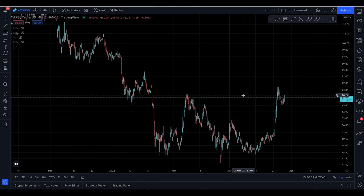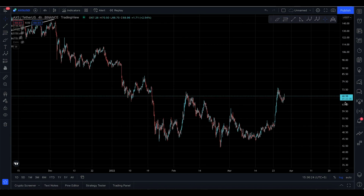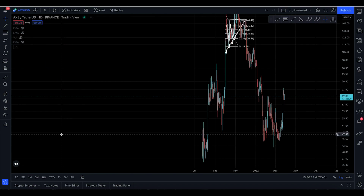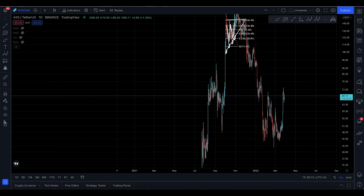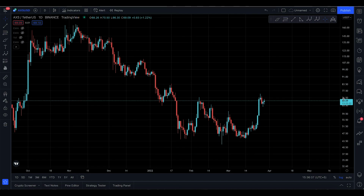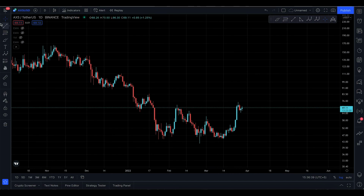And what's the full name of this? Axis Infinity or what? Now, guys, this to me is pleasing to the eyes. I mean, watching this coin at this very point of time is just beautiful. Really beautiful setup right now. And this is going to be a quick update once again, guys.